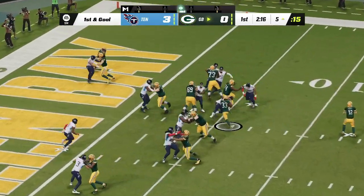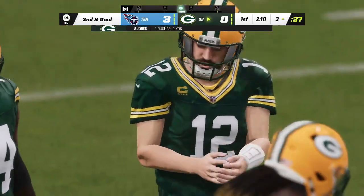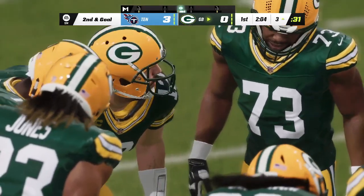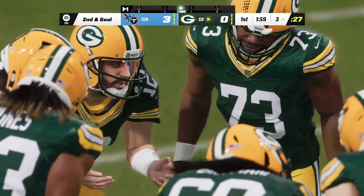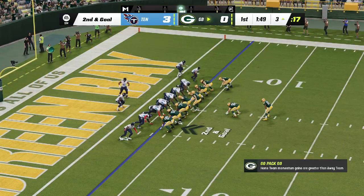Now Jones. And not a whole lot there. He does get a couple, taking it from the 5 down to the 3. If you're going to keep these guys out of the end zone, you've got to be able to commit to stopping the run. And that's a nice job there, getting the safeties involved in run support. So the ball position now at the 3. Here's 2nd and goal.